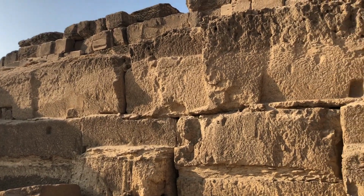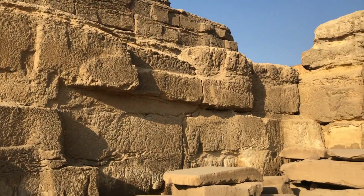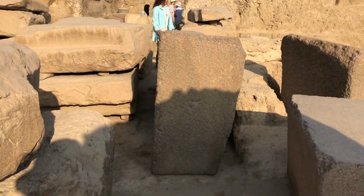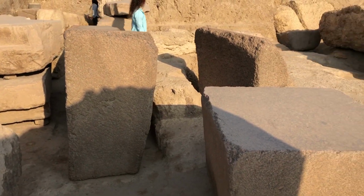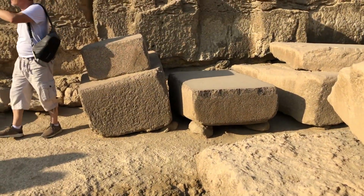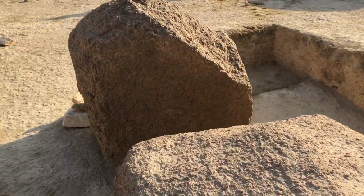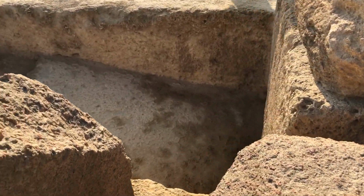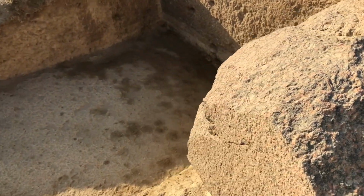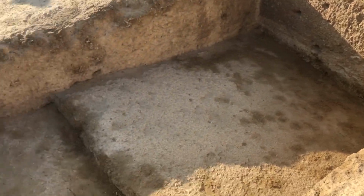It's mostly megalithic limestone blocks, which were cut from around the Sphinx. But there are random huge blocks of granite. More granite. Granite. Seeing tons of square pockets. I don't know if that's quarried or intentional as part of the structure.